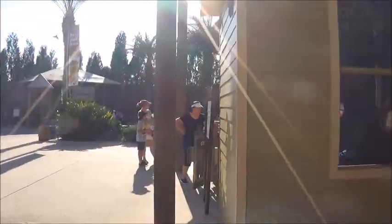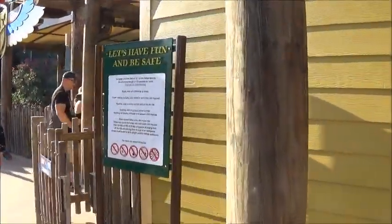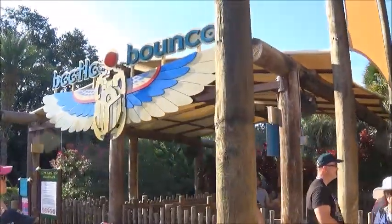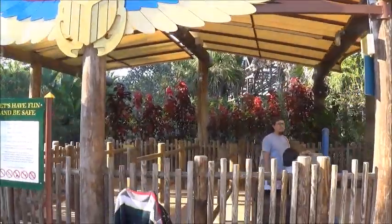Let me show you the queue line a little bit better. Right over here. There's the exit. Queue line's pretty short too for Beetle Bounce. I don't think this is a highly demanded ride, so.